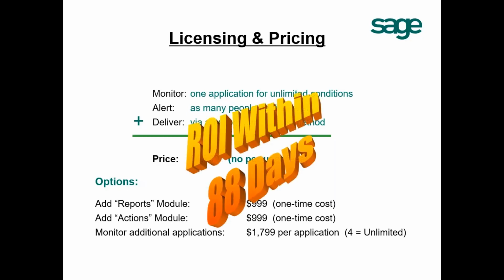A couple of years ago, we did an ROI, return on investment study. We interviewed roughly 1,100 customers, got statistics on their use of alerts and workflow, compared that with how much they had spent on the solution, and it turned out that the average payback period, the amount of time it took for a client to completely pay off their investment in alerts and workflow, was just under 3 months at 88 days. So with that, I'd like to show you the solution.